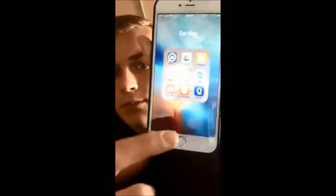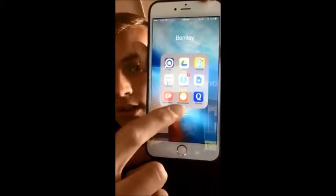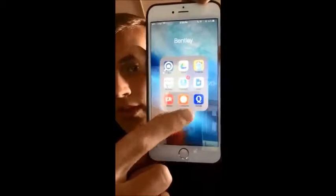Hello everyone and welcome to my IT weather app video. Today I'll be talking about the AccuWeather app, which is on the bottom right there. It's an orange app with a white sun in the middle. It's a free app.